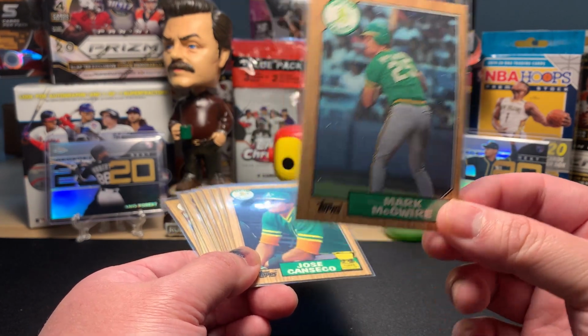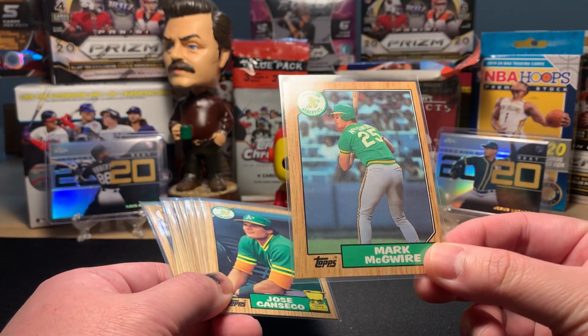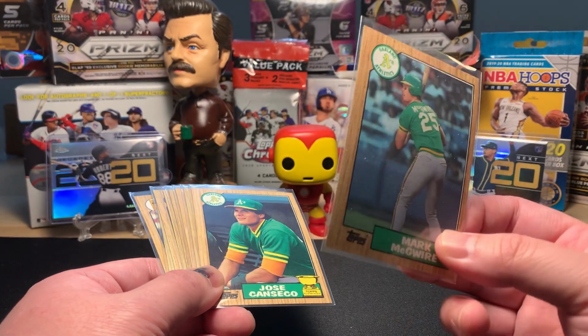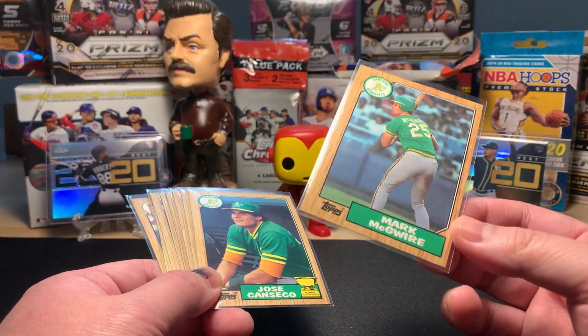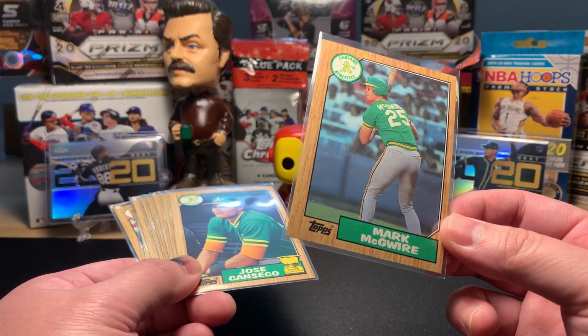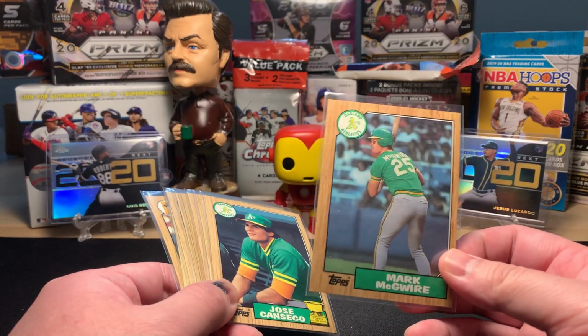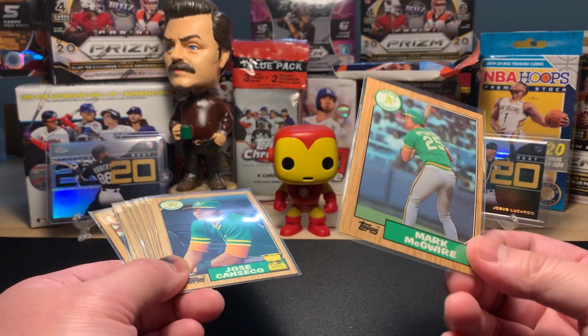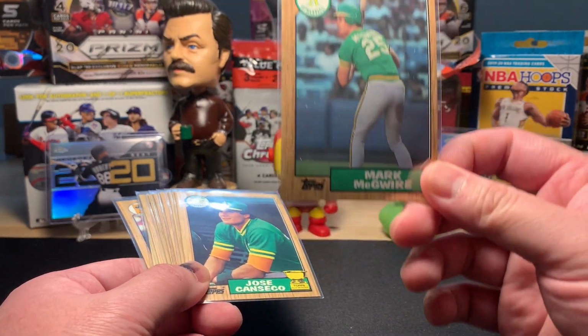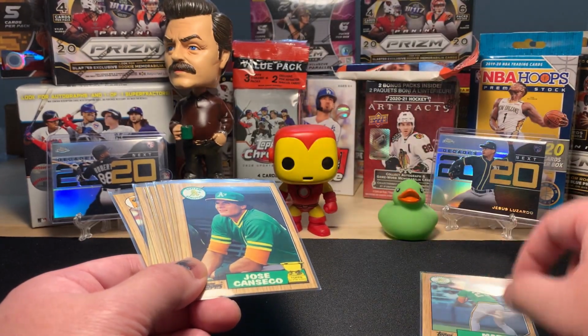Also, it's crazy that baseball cards used to look like this back in the day, just the way they feel, so light and cheap, literally like cereal box cardboard. So yeah, maybe this is why they call it the junk era, I'm not sure. But okay, so this was the Mark McGwire. Not going to get it submitted, so not a big win there.